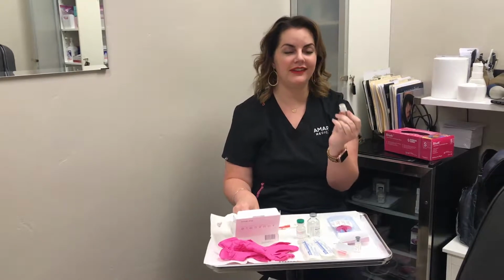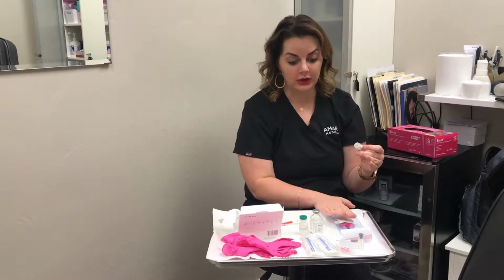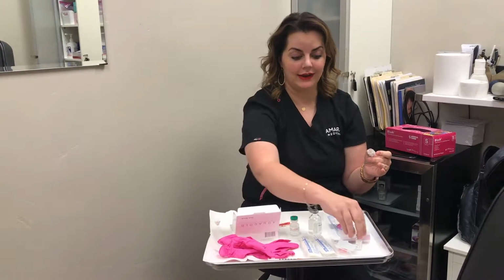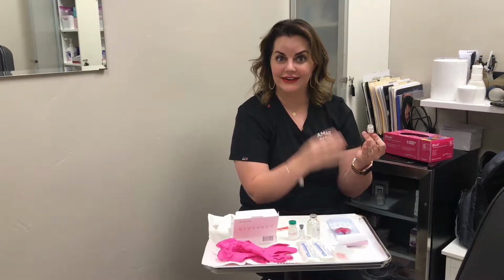The cool thing about this is that it injects it all into the same depth, and that depth is right in the skin layer. So for the Aquaglow solution that we like to use, we use a little bit of filler, a little bit of numbing medication, a little bit of saline, and a little bit of Botox, or this is Dysport. And what that will do is inject filler, which is hyaluronic acid, into the skin level.